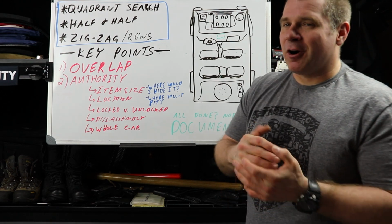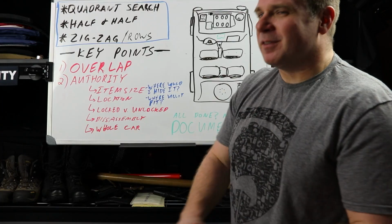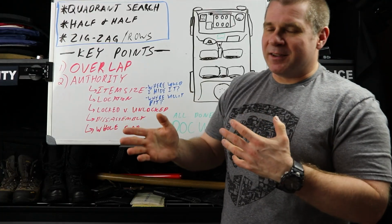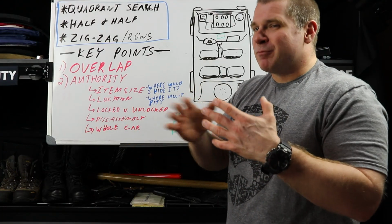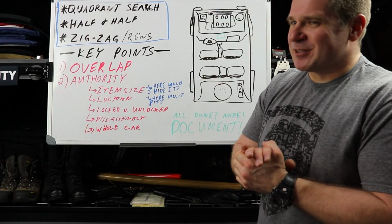And you pull them out of the car, it's probably best not to start cutting the seats apart and tearing door panels and stuff off, right? If that's what we've got is just consent to search based upon more of a suspicion than cause, maybe be a little nice in searching that vehicle.